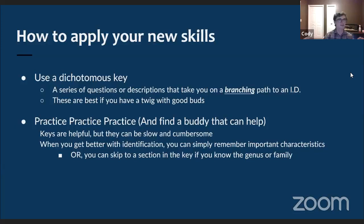That being said, every key is kind of set up differently. They all work generally in the same way, but you have a lot of options for things to use. And I believe after this presentation, we'll be sending everybody a list of resources that you can use to help you with identification with stuff like these. I have a couple example dichotomous keys that we'll go through so that they make good sense.